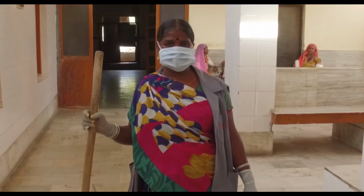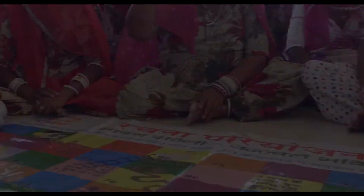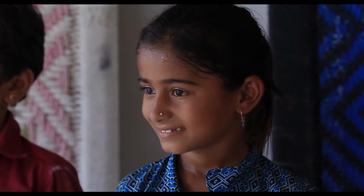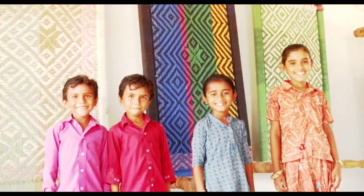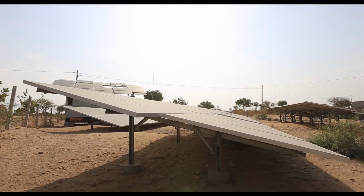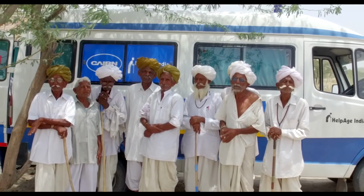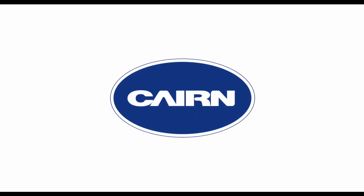This is the face of a society that is growing, a society which is drifting apart from its previous adverse state and changing for a better future. In the kaleidoscope of a socially backward society have come in new colors of hope brimming with love, and the change is happening from within. A unique story of transforming sun to energy, energy to water, water to life, life to livelihood. The eternal cycle of sustainable living with a little push from Cairn India.